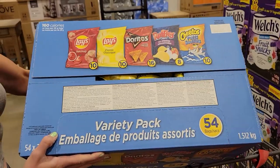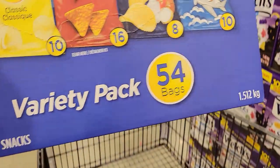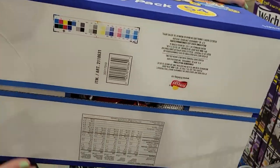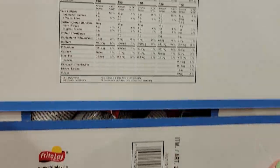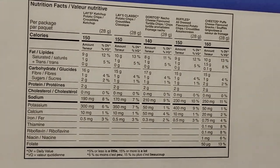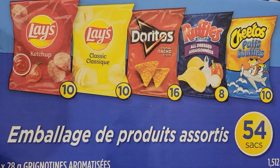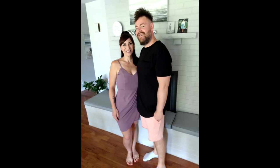Number five, it's the Frito-Lay Variety Chip Pack. You get 54 bags of chips, in 5 different flavors, and 140 to 160 calories a bag, depending on the flavor that you choose. Kyle and I do not want to give up chips. We've both lost the same amount of weight and kept it off for the same amount of time. We didn't want to give up chips, so those mini bags are a perfect way to have your cake and eat it too. You get the chips, but in a portion, so it helps you stay in a calorie deficit while you're enjoying what you love.